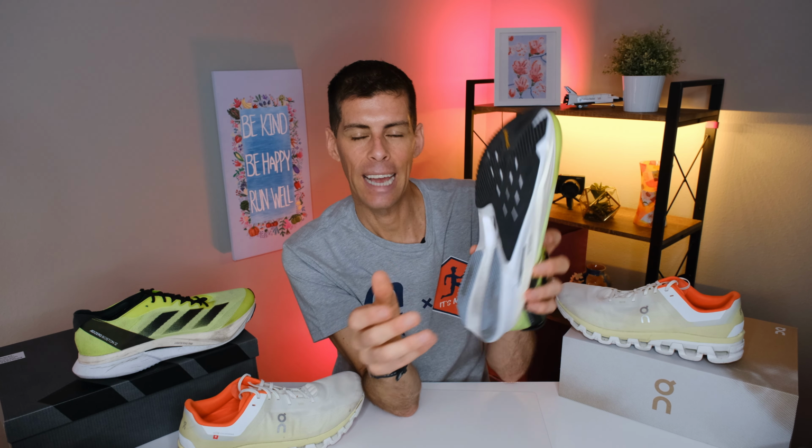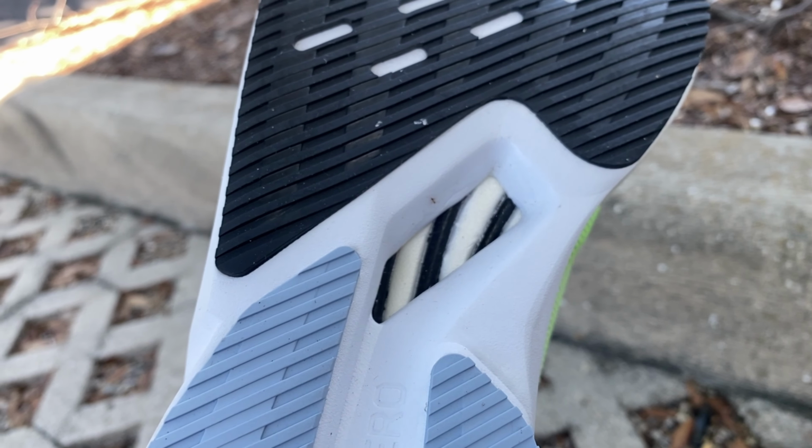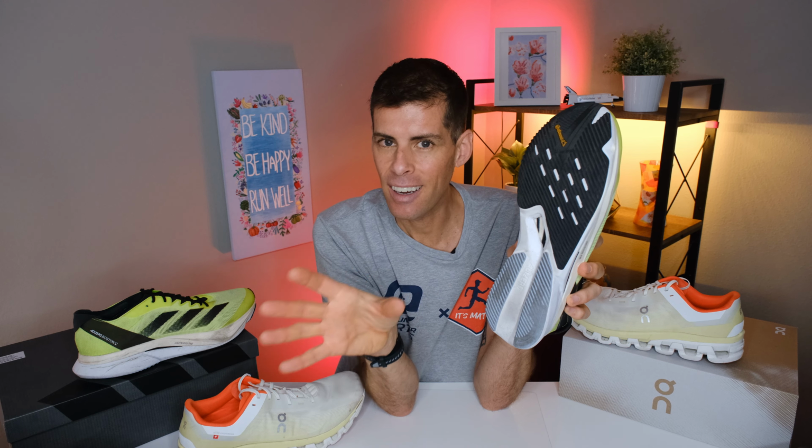Coming down to the outsole, we've got a good amount of Continental rubber, good coverage on the front, good amount of rubber here on the back, and then in the middle we have this void where you can see the energy rods. Now just like the Light Strike 2.0, these are energy rods 2.0, and they are glass fiber rods.